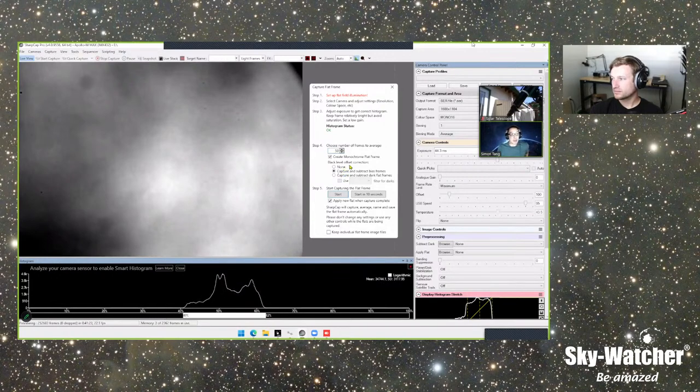Now, there is also a bunch of options here. This is basically black level offset corrections. Remember what I said about the offset: once you have this set, do not change it ever. Otherwise, the bias frames that we're going to create will no longer work. What we're interested in with the bias frames is to remove any hot or dead pixels in this case. So once I've set my histogram, I'm just going to hit start and let it do its thing.